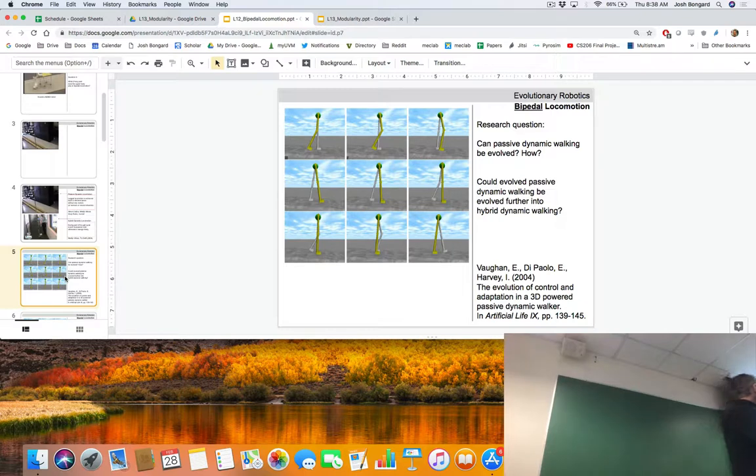Okay, so what's the idea here? Well, we're going to start by asking the question, first of all, can we evolve passive dynamic walking, and if so, how? In that case, obviously, there's no brain at all. There's just the mechanism, so evolution only has the body to play with. And as you can imagine, the answer to this is yes, and we'll see how in a moment.